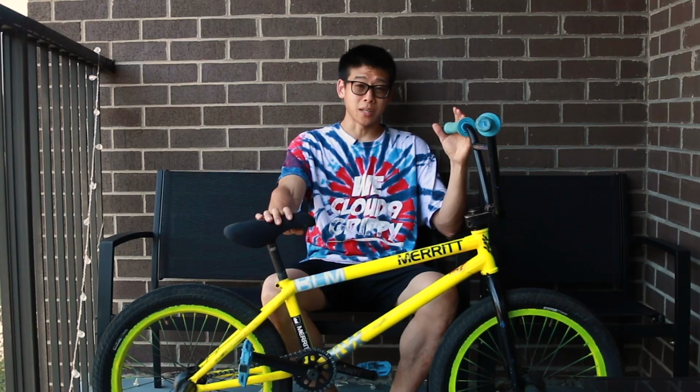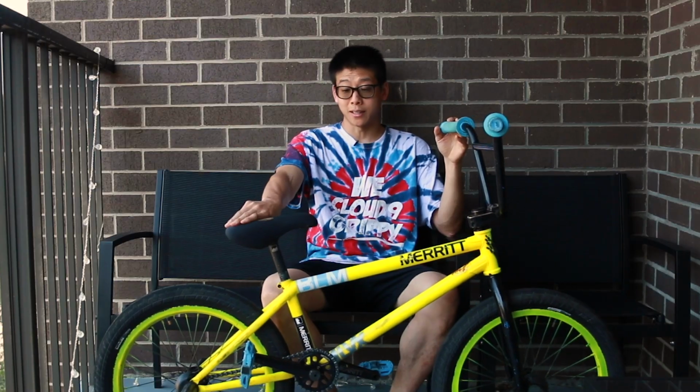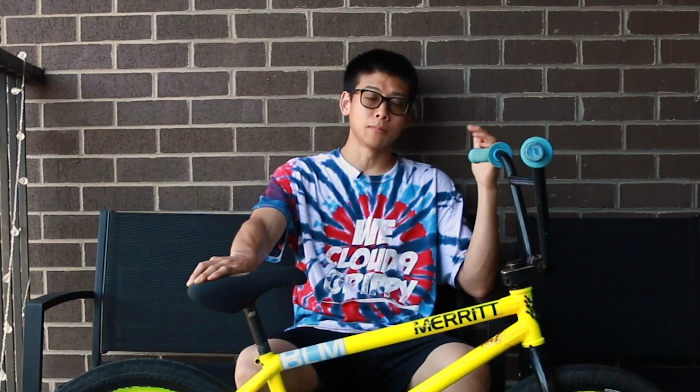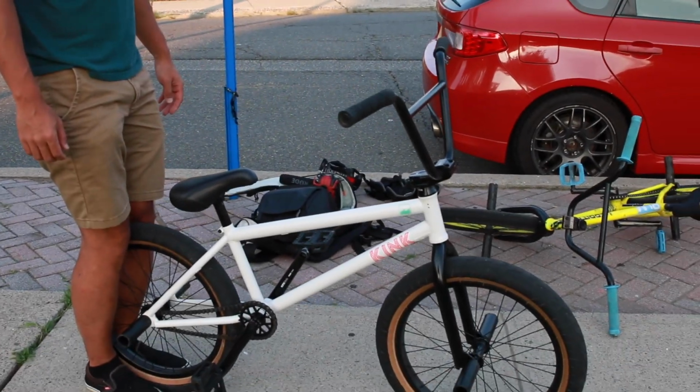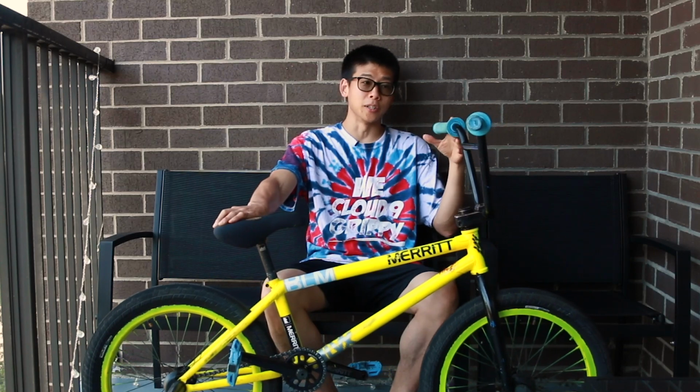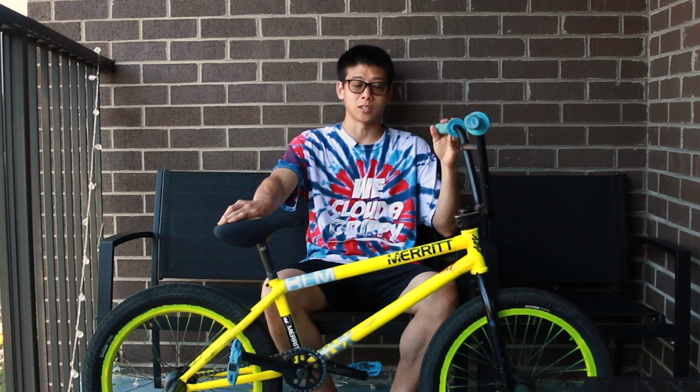This bike is basically what a professional rider would ride. Not saying I'm a professional, but this is the exact same bike that they would probably ride. So we're going to do a little bit of a comparison between a bike like this versus a stock complete bike you can buy for beginners or just parents out there that are trying to get their kids a bike for whatever occasion. First and foremost, the biggest thing, the frame.